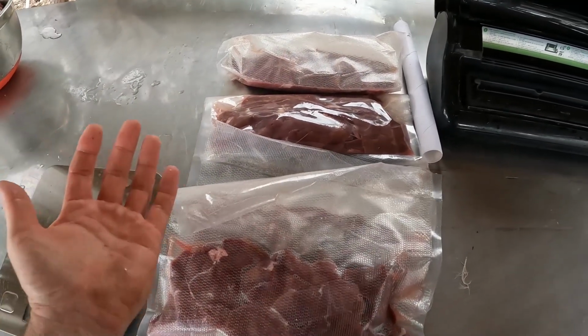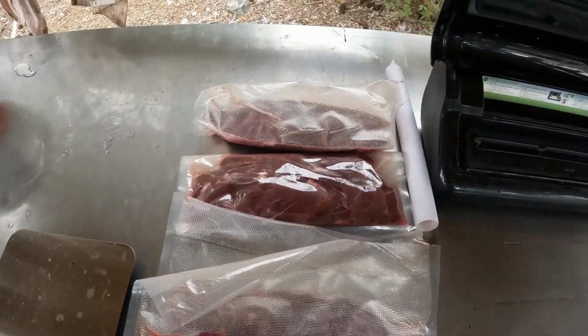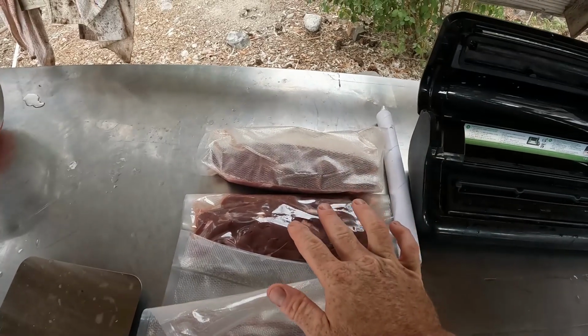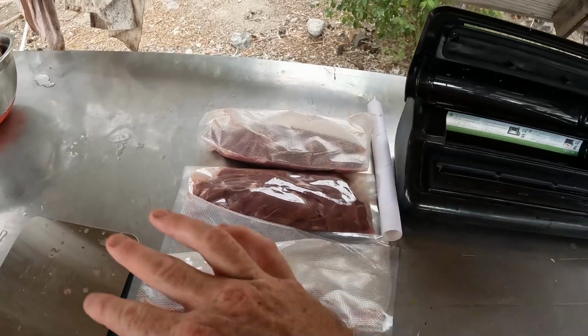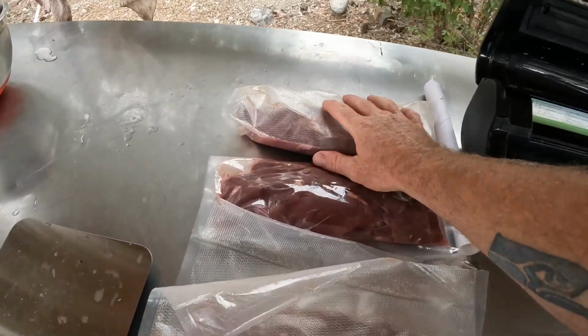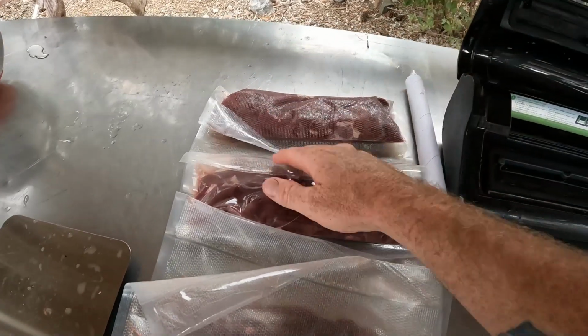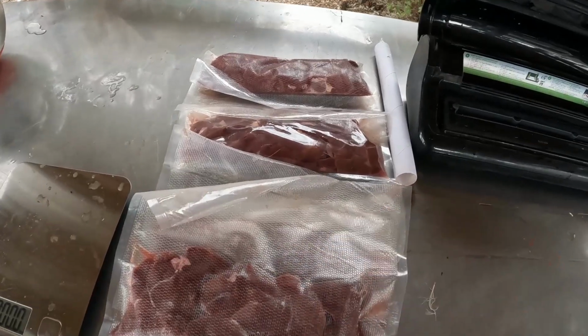So there you go, $10 a pound. That's an extra $40. So right there between feet and liver, without even counting the heart, or if you're selling the gizzards, it's about an extra $80 to $100. So it's probably worth your time to save them, but this is also a great vitamin and protein source for your own self, and you can put it in your own freezer.